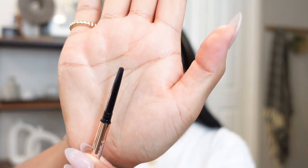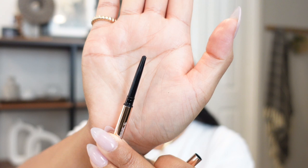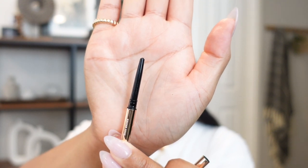It has a spoolie at one end, and I love thin eyebrow pencils to give you those really fine hair-like strokes and keep the brows looking very natural. That's what I love about this. And it has a really thin, oval-shaped applicator, which is interesting, but you can see that it's super fine. So I'm gonna go ahead, fill the brows, and then we'll come back.